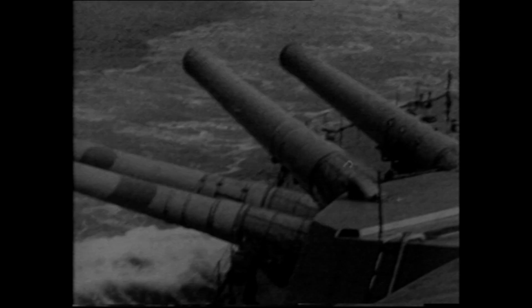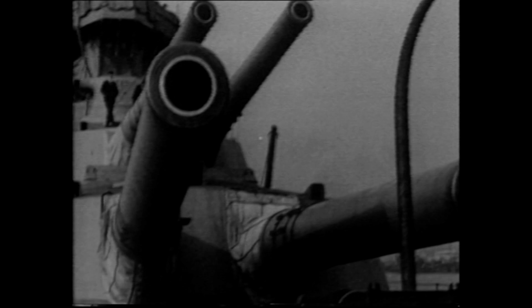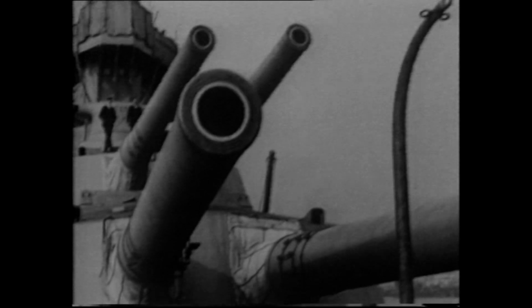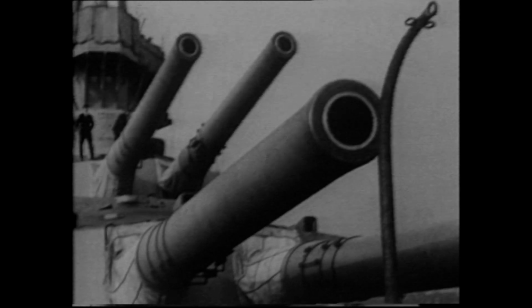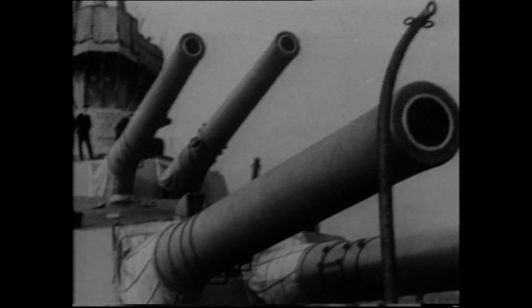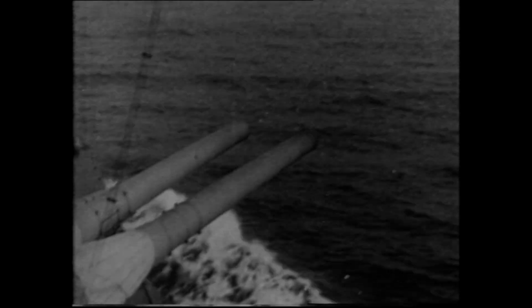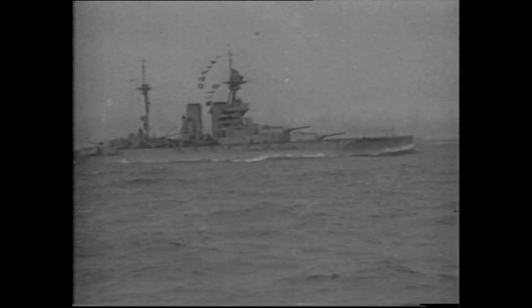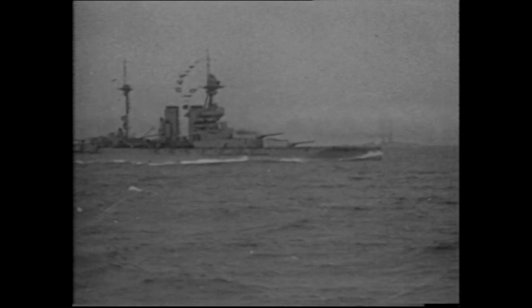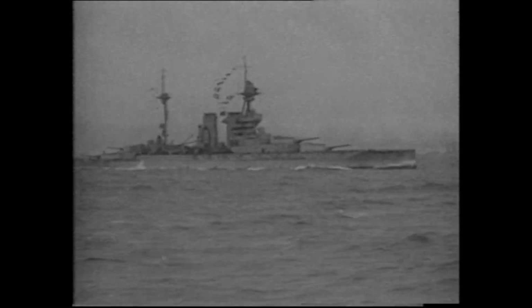This led to ever-increasing tension between the two countries. By the outbreak of the First World War, the German Imperial Navy had 13 Dreadnought-type battleships against the British Royal Navy's 21. The German type, however, was a vast improvement on the original British type. They had much larger caliber guns, with 15-inch guns on all turrets. These guns had a range of more than 12 kilometers. This was 3 times that of the pre-Dreadnought type battleships.